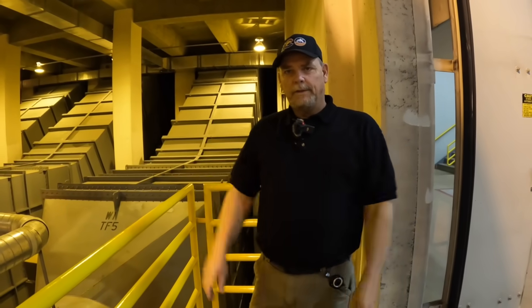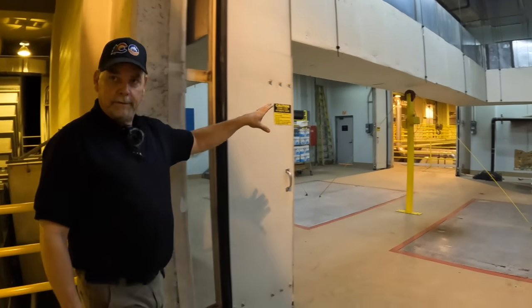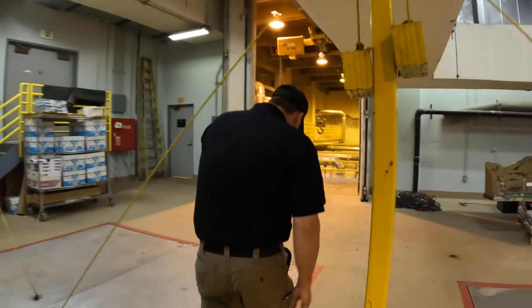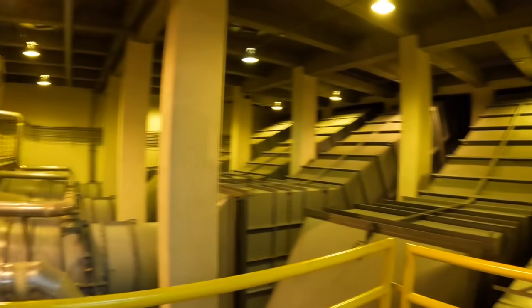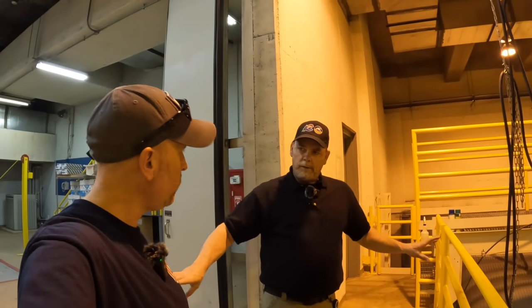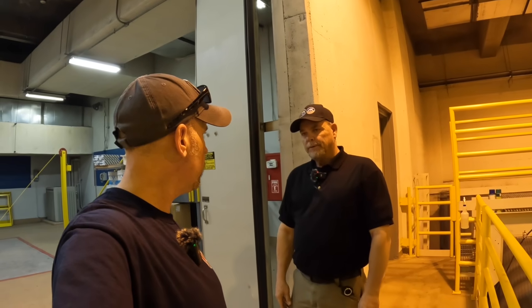Wow. So we're kind of in the middle of the two lanes of traffic. And then it looks like there's more infrastructure over here too, on the other side? That's the eastbound fans, which is pretty much a mirror image of the westbound. So again, we could push air into the tunnel to push smoke out, or we can draw smoke and heat out of the tunnel. I wish I could show you. We can walk down, I'll show you one of the plenums. Okay, you want to do that?